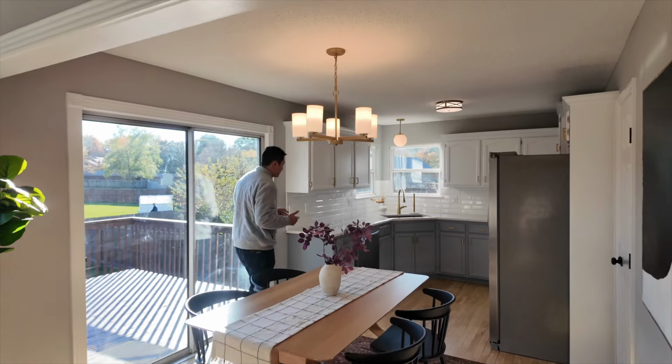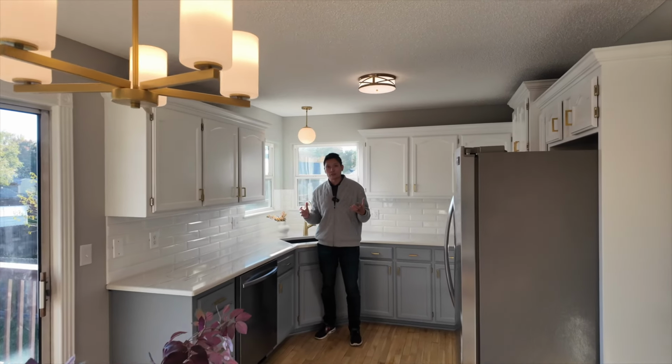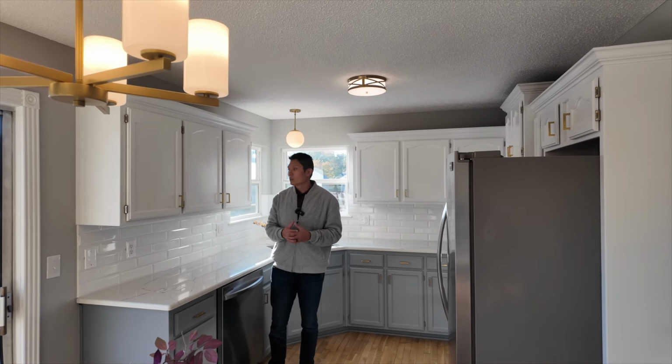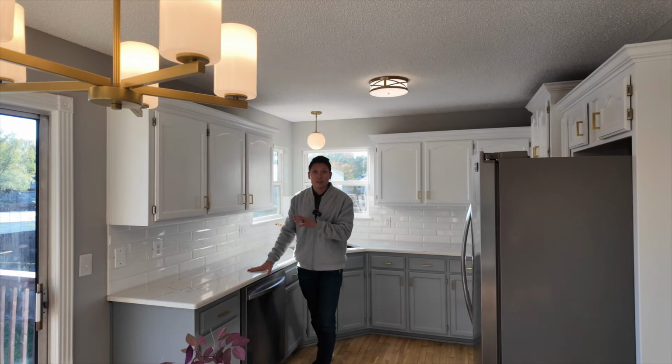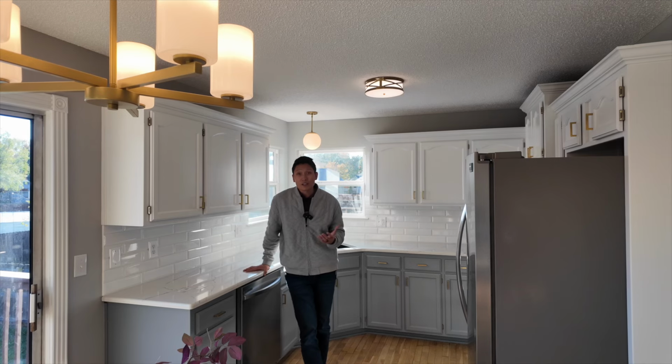Now, come over here, and you're gonna see this nicely renovated kitchen with really nice details that make it just ready to go. You got the gold accented hardware and handles. You've got nice granite countertops, which is always a plus, especially if you're gonna be cooking a lot.